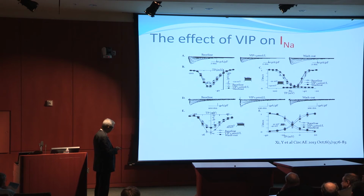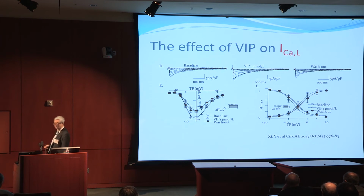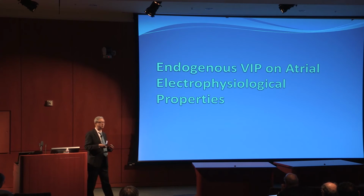And VIP significantly... this is baseline, and this is with the VIP. Okay, and here, this is the VIP, and this is baseline. Watch out. It significantly reduced sodium channel current, and that, at least in part, explains why conduction can be slowed. Well, we showed the data on essentially VIP perfusion.